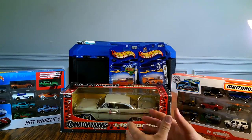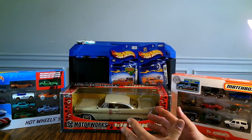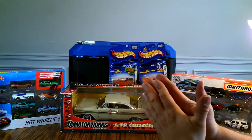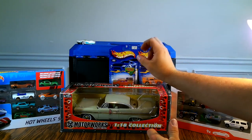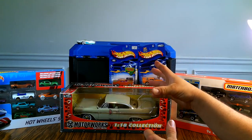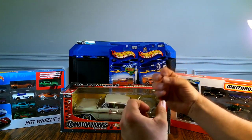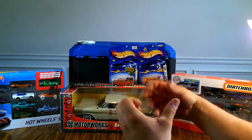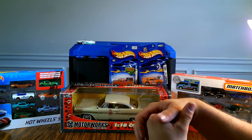Can you please, I want to just say right now, Hot Wheels, can you please bring this car back? Because y'all did such a great job on this diecast. I love the cream color they put on the interior of this car. The orange, I don't know if it's an orange, but it's kind of like a burgundy color. Yeah, it's almost tangerine.